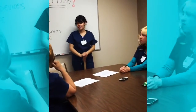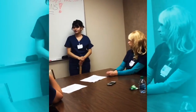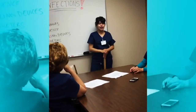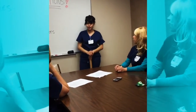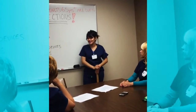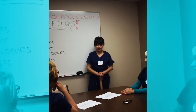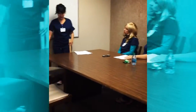So what kind of things are they more at risk for? Pneumonia. Yes. Pneumonia is a big one. Pneumonia is actually very important because 50% of all pneumonia cases per year are in adults ages 65 and up. So it's very important to pay attention to that in our elderly population. Okay, so these are all major problems.